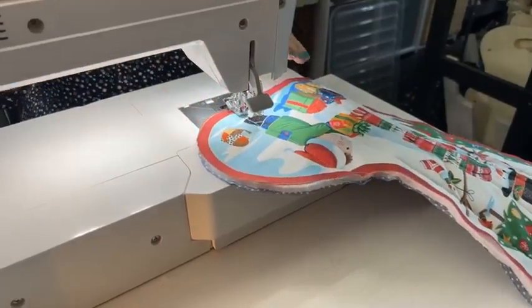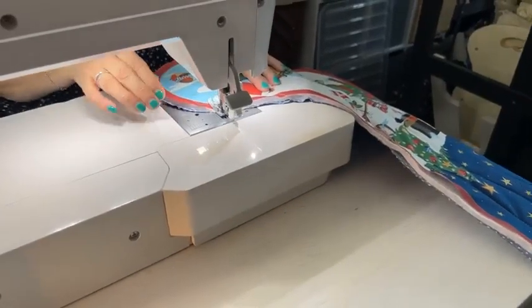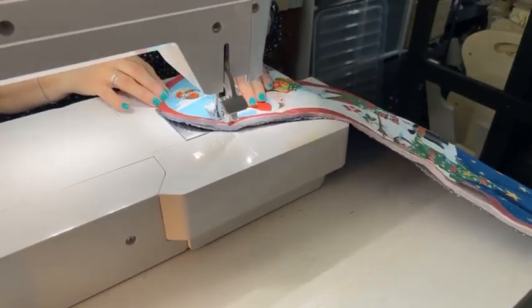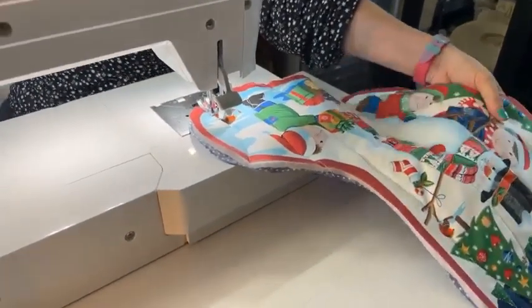Wavy lines, and another one. I won't flip the fabric this time because it's just that last short wavy line at the end near the toe of the stocking. There you go.